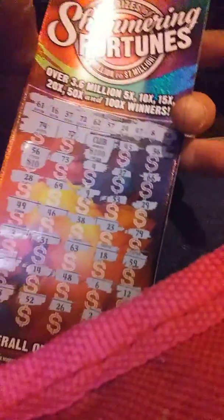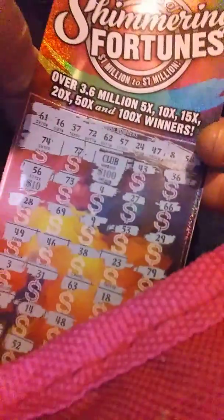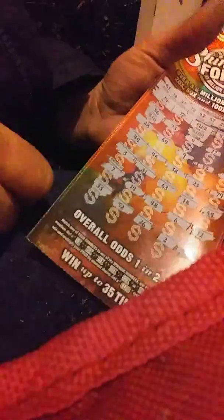26, 52, we need a 62, no 52. All right, two more spots. We got a duck, come on. And a 13, so we hit that $100. I'm happy with that. So on the other one we hit 40. The last tickets, yeah. 100 bones, baby. Boom, that's what we're talking about. Sorry it came to you backwards.